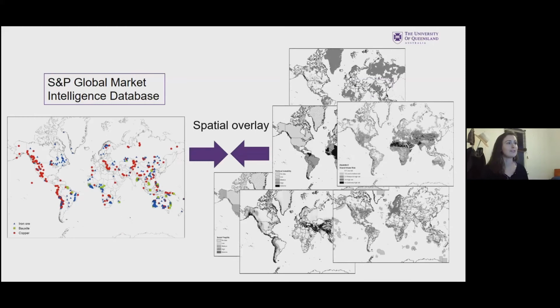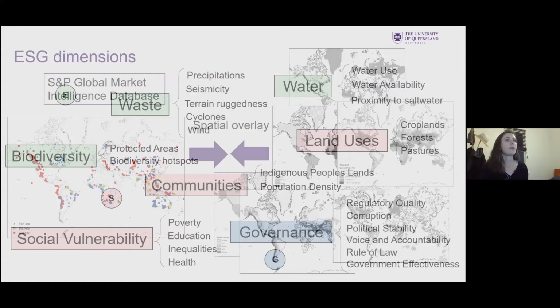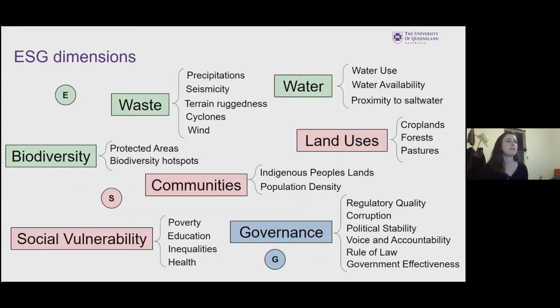It's various different maps that we overlay. On the one side, we have points of mining projects, and on the other side, we have a whole lot of different indicators that we look at. I won't go into the details of this. There has been a lot of discussion on which dimensions we should be considering, what is the most relevant to mining, and even more discussions on what the different indicators are that can fit in each of the categories.